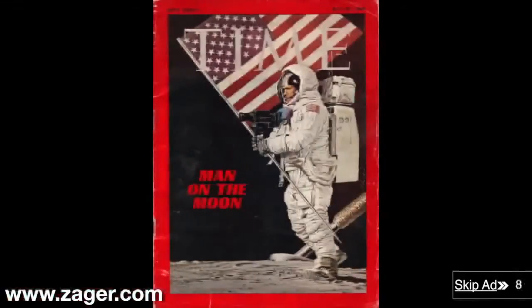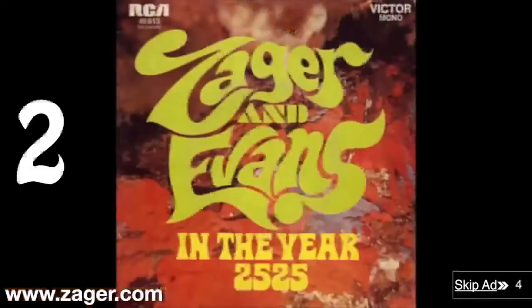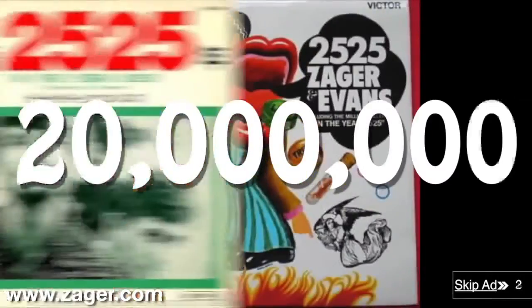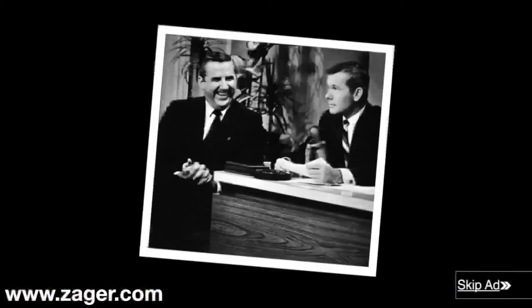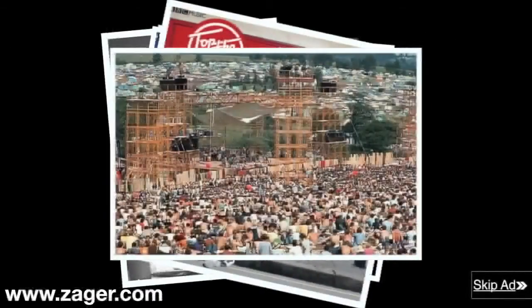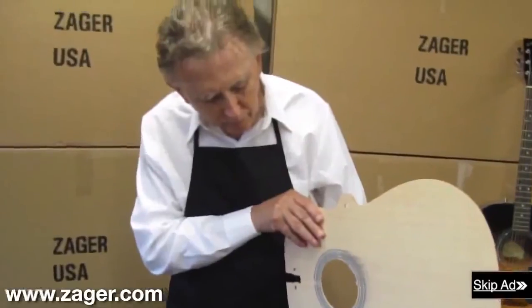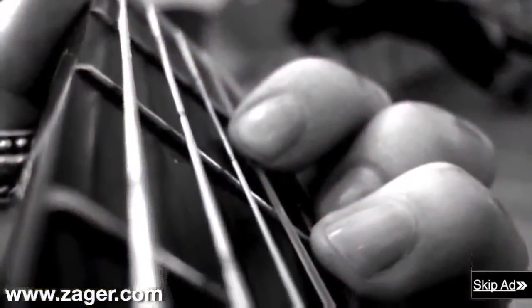Denny Zager's been featured in Time magazine, Newsweek, and The New Yorker. He sold over 20 million records worldwide. He's been asked to appear on The Tonight Show, The Ed Sullivan Show, The Dick Cavett Show, Top of the Pops, and Woodstock. Denny began building guitars in the 60s when he couldn't take the pain of practicing all day and performing at night.